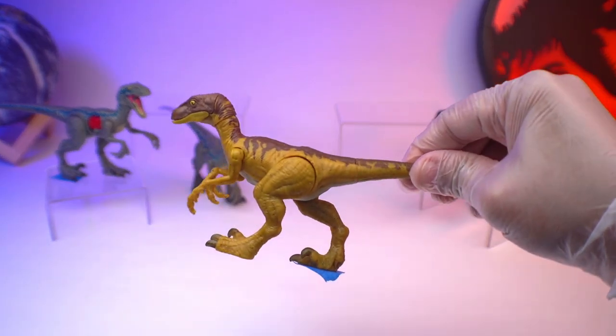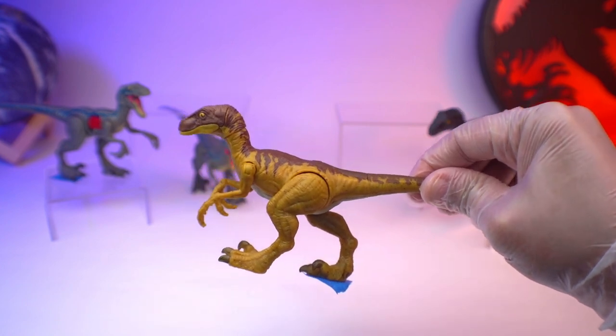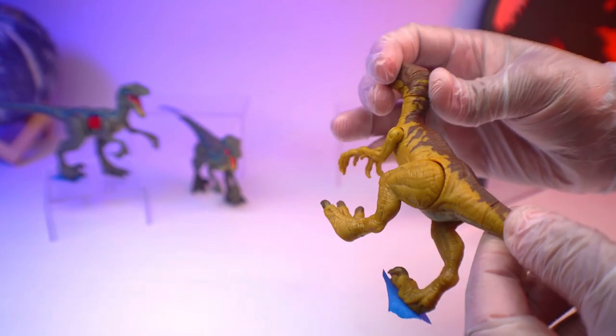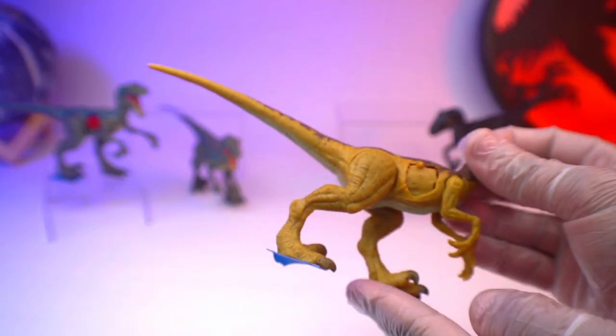V3 is from the Jurassic World Dino Rivals Battle Damage Figure Pack, identifiable due to its brown upper body and its yellow lower half.